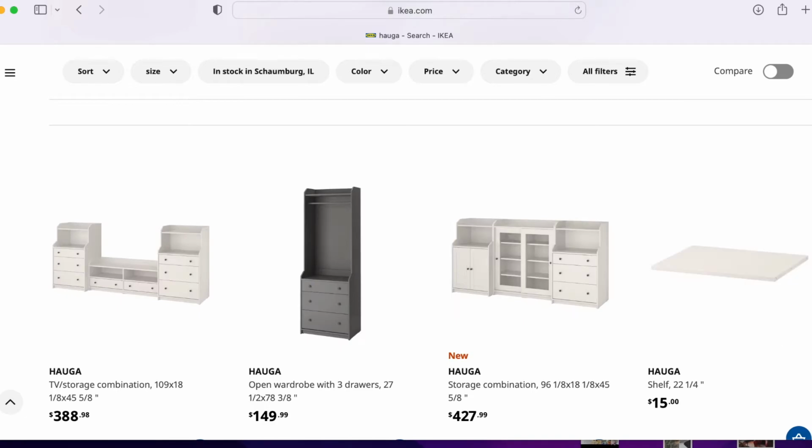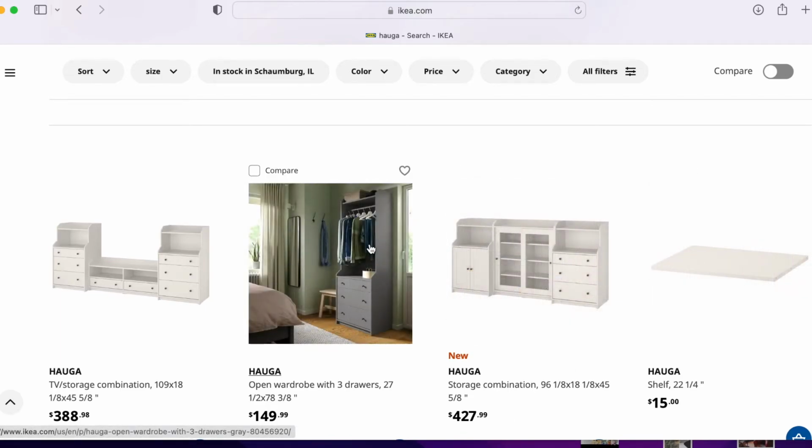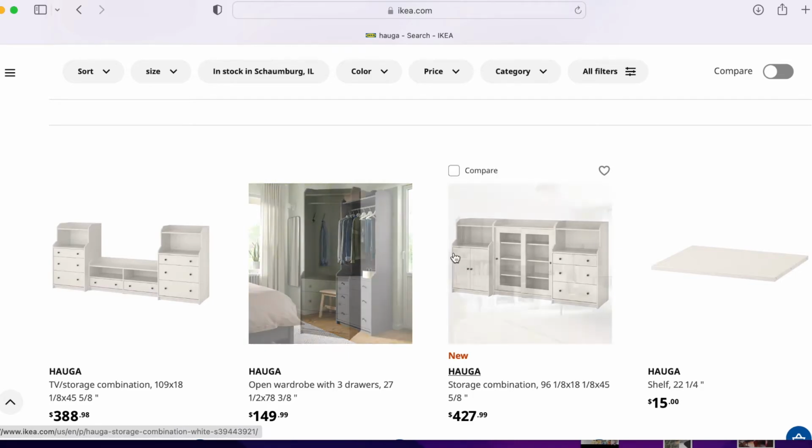Ooh, I like that one. Open wardrobe with 3 drawers. That's so cool. I would love to have just enough clothes to hang here and fit in here and just have that be all I owned for clothes. How great would that be?